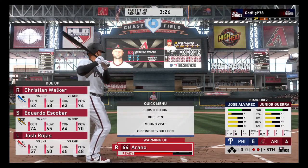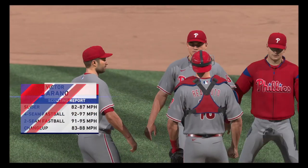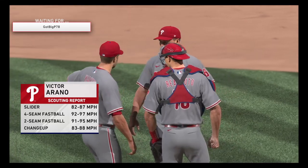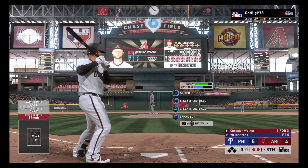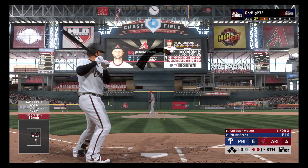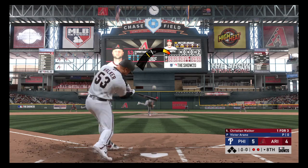So digging in now, Christian Walker. It was a 2-bagger for him in his last at-bat. Victor Arano enters here looking to get the final out before the 9th inning. Now pitching for Philadelphia, number 64, Victor Arano. Ready to deliver. Here's the first pitch.